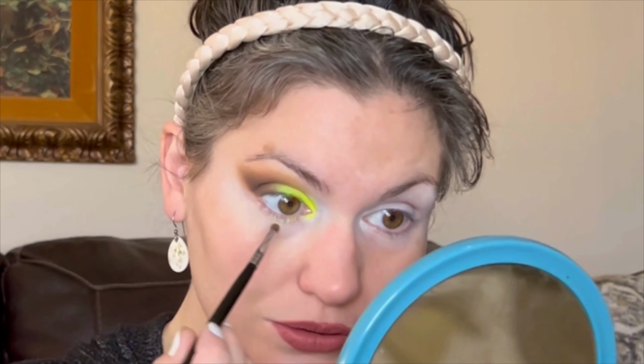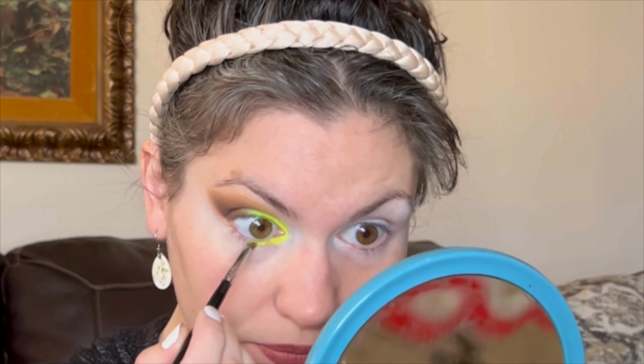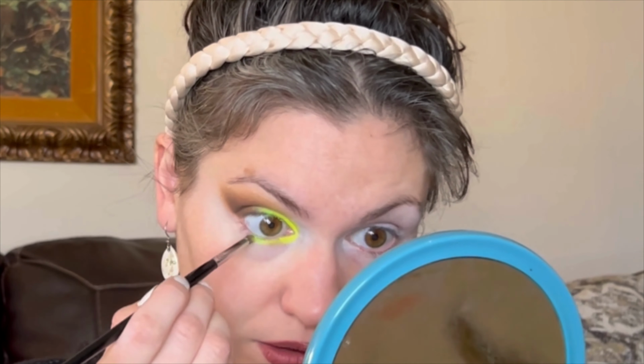So the neon yellow, amazing bright, bright, bright color. This is so stinking fun. These neons and serge are so much fun. Into the neon green. And I'll leave that there.